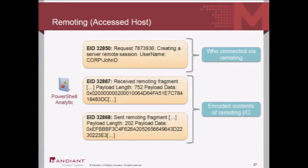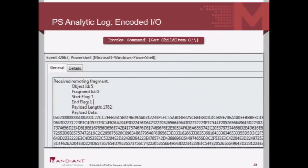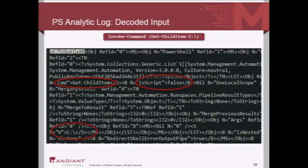So what does that look like? Starting here, this is the sample event log. You'll see this is a receiving remote fragment, so this is data that's being received from the remote host on the accessed system. And this is what it looks like: it's hex encoded data. Once we decode it, what you'll see here is the command that we ran is Invoke-Command Get-ChildItem C:\. And in all this, again, it's XML, just garbage. You'll see this command Get-ChildItem is the script, and then down here you'll see C:\. So we're looking for anything in the root of C. So decoding it, you can see specific commands that were run.